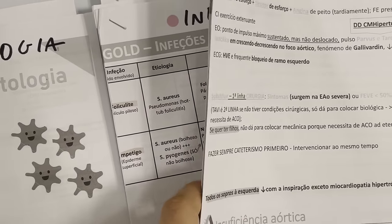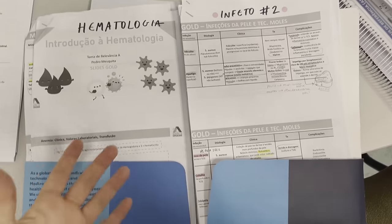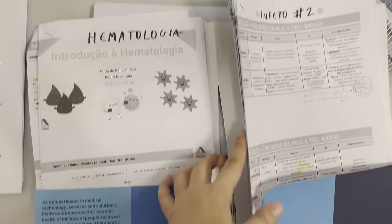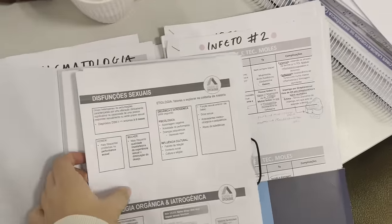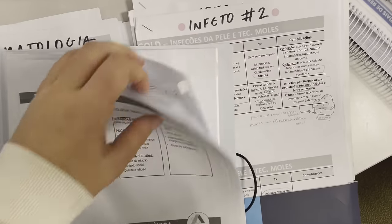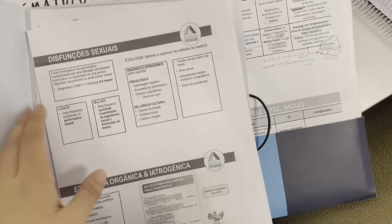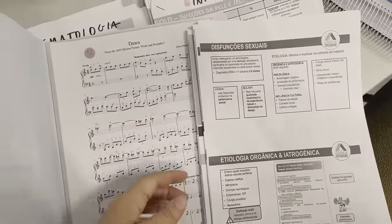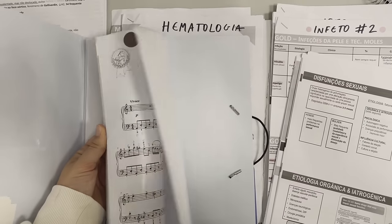I have cardio and psych, and I just printed psych today. But I've been putting them here, and this is not really working. It's really disorganized. So I got this folder. I normally put my piano pieces here. However, I desperately need one of these, and I can't find anything else. So my piano pieces are gonna have to go for now, and I'm gonna put the slides all organized in here.